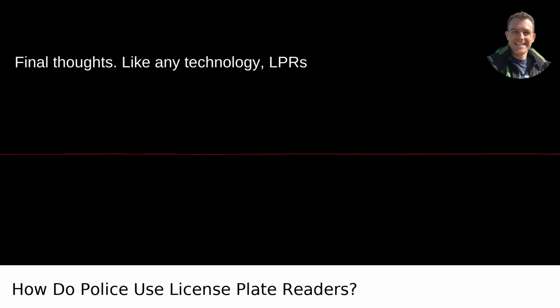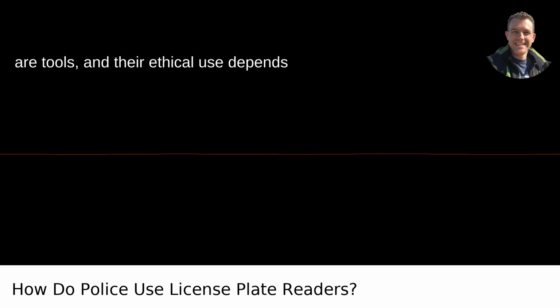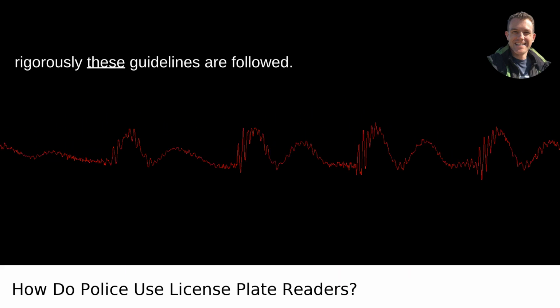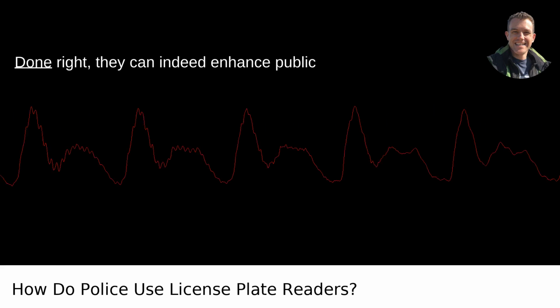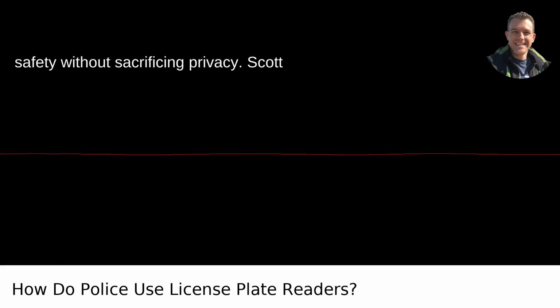Final thoughts. Like any technology, LPRs are tools, and their ethical use depends heavily on the guidelines set and how rigorously these guidelines are followed. Done right, they can indeed enhance public safety without sacrificing privacy.